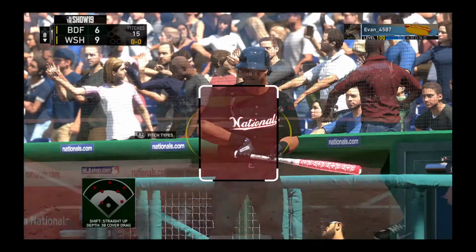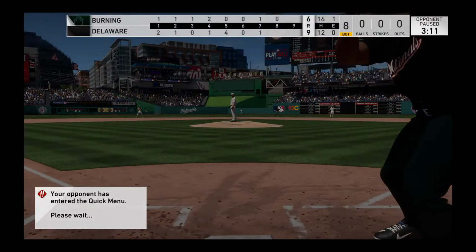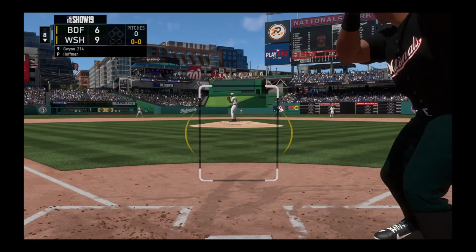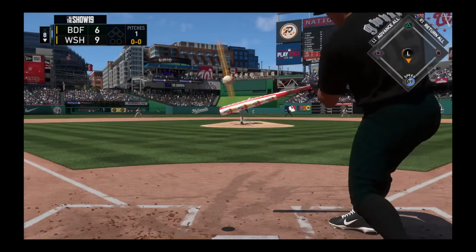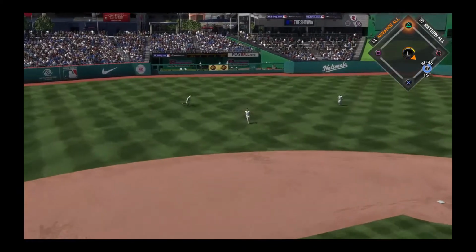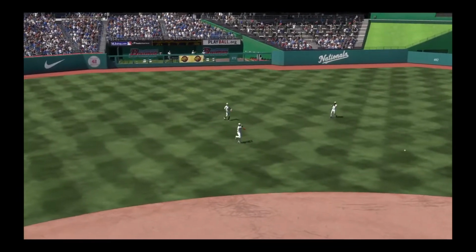Tony Gwynn is going to grab a bat here as he looks to try to set the table in the bottom of the 8th. Trevor Hoffman is on to pitch out of the bullpen in the bottom half of the 8th. Popped him up. And the move to the pinch hitter will not pan out as that's taken in for the first out.